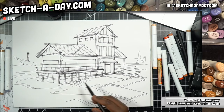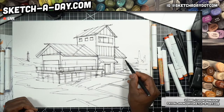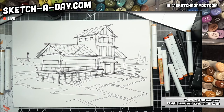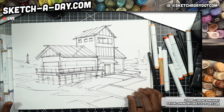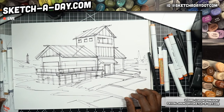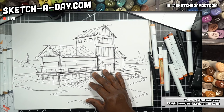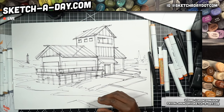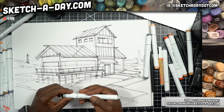All right, we got a little lighthouse in the back there. I don't know why I have trees there, but it's all good. All right, house colors. So someone wanted red. I could do a red roof, but then that might take it a little bit too farmhousey. So I could do a bluish gray roof or green gray, because apparently green gray is a thing with these markers. So let's start with the roof.